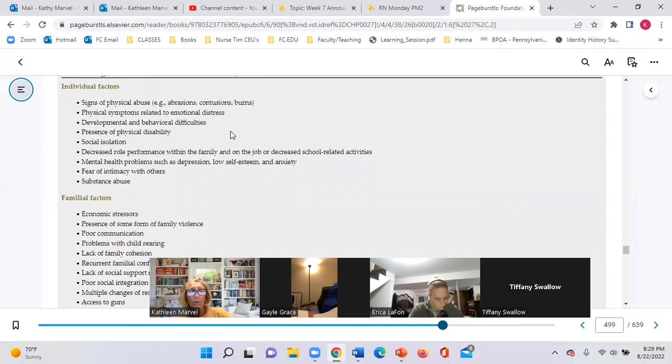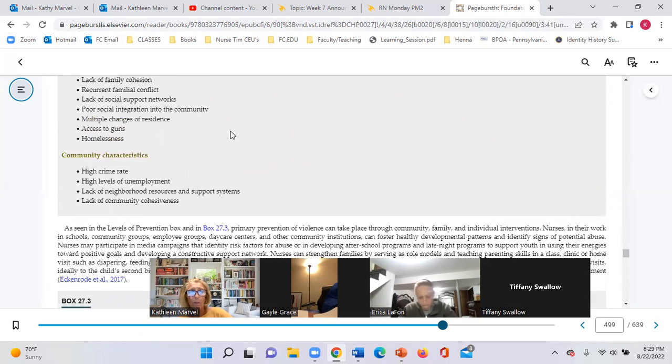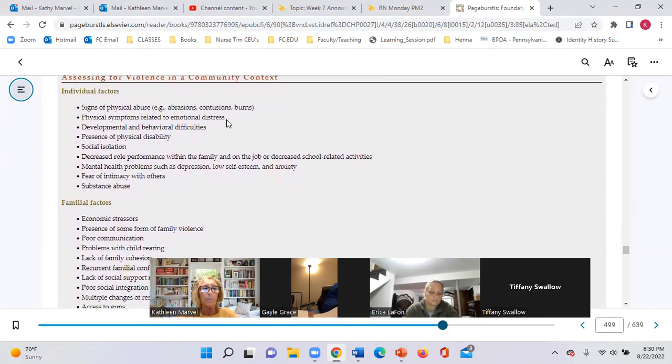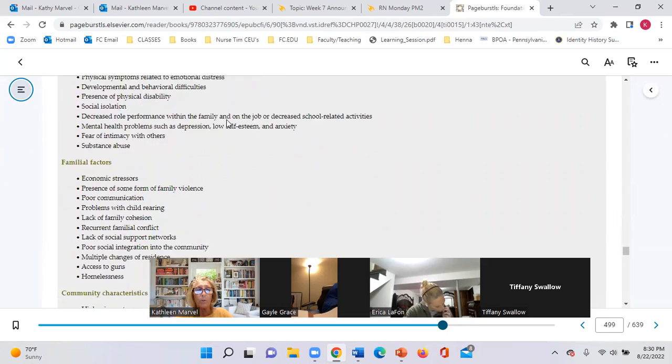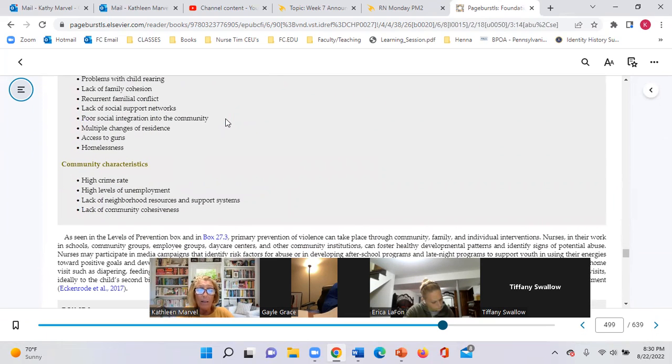So some individual factors, some family factors, some community factors. Let's take one of each, the top one in each of these three. What if you take somebody who has signs of physical abuse, who also has economic stressors in their life, and who lives in a community that has a high crime rate? What do you think their potential to be in abusive situations does? Think that goes up? Of course it does.